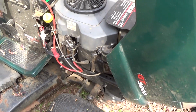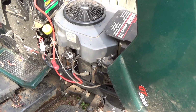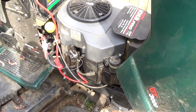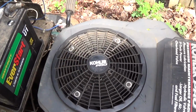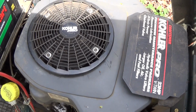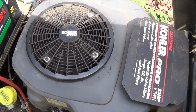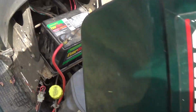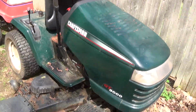You can definitely find a deal, because everybody has a Sears, so everybody's looking for those parts, and people are going to jack the price up. If you go grab the same thing off the 23 horse, people are going to want more money for it, just because it's a bigger horsepower engine. But 18 horse, same exact, everything's identical. $100 cheaper. Just got to know what you're looking at. But that tractor is fixed.